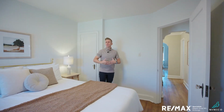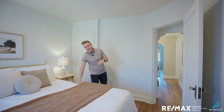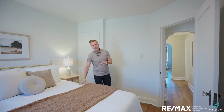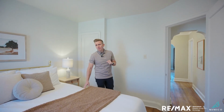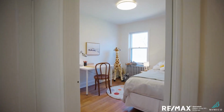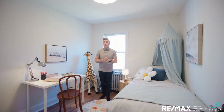Love the light fixture, love the airiness of it, and I can really imagine waking up in a bed in this room on the weekend and just being so happy that I have arrived here in my little own piece of Mimico. Another bedroom to see. Another great bedroom in here. Yes, you're gonna get a queen size. It's set up because it's been used as a kid's room.